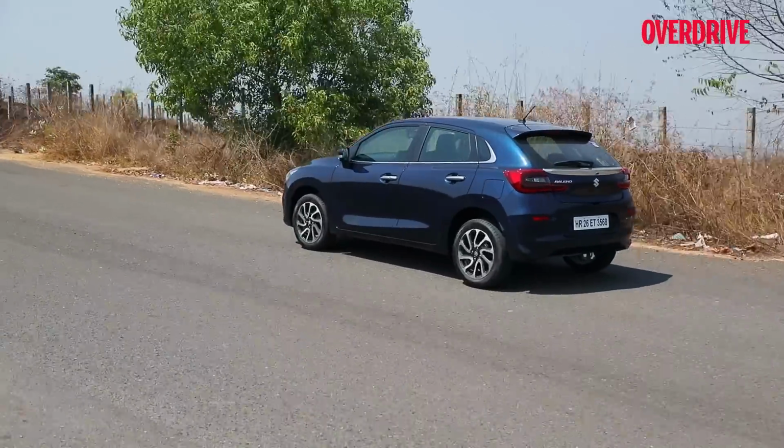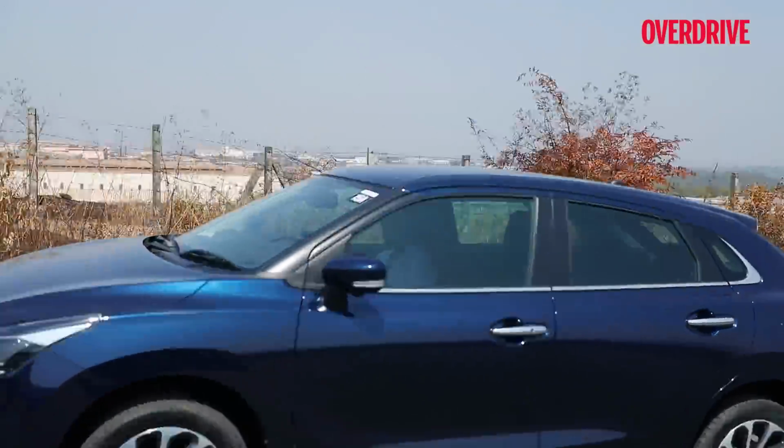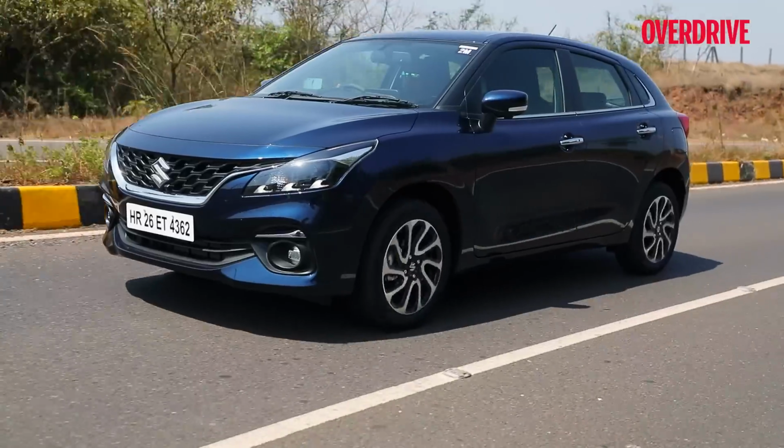Those preferring Toyota's service to Maruti Suzuki will soon be able to buy the Baleno in the new Glanza guise by April 2022. But irrespective of the badge, the new Baleno is now a more compelling buy than before.